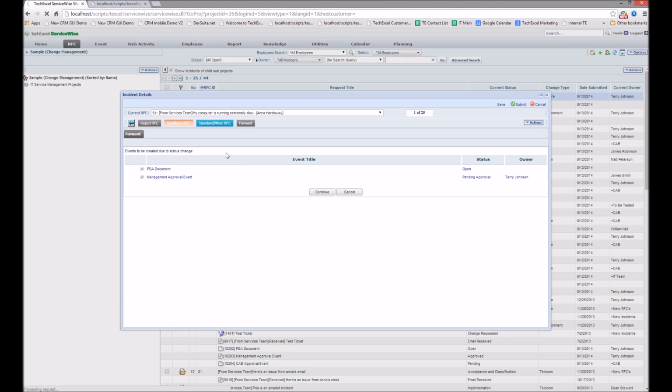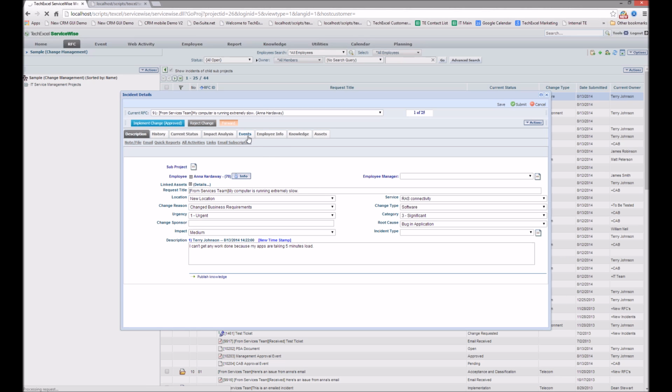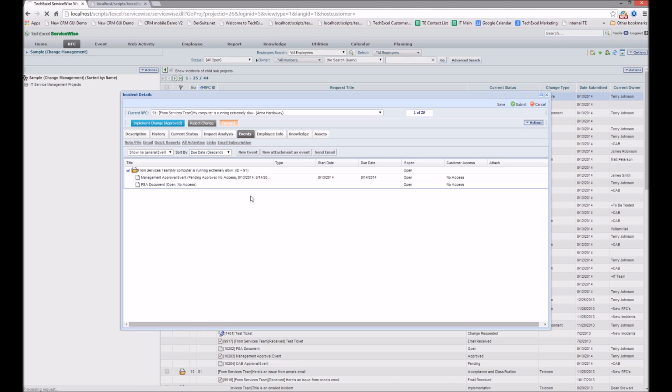And notice these events that actually get created. So what this means is that when we move it over to CAB review, in that particular status, these items must be done in order to traverse through the workflow into the next status. So right here, when I move it over to CAB, CAB will need a PSA document, which is really just a projected service availability report, which shows the effect of planned changes. And then also the change manager needs to approve as well.